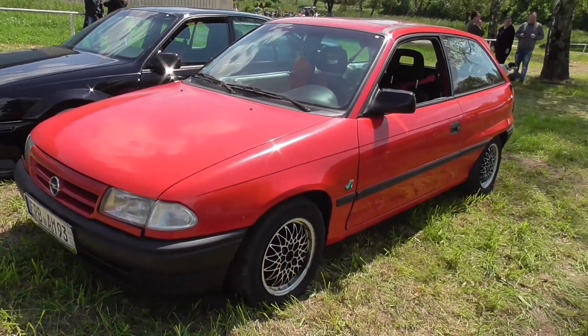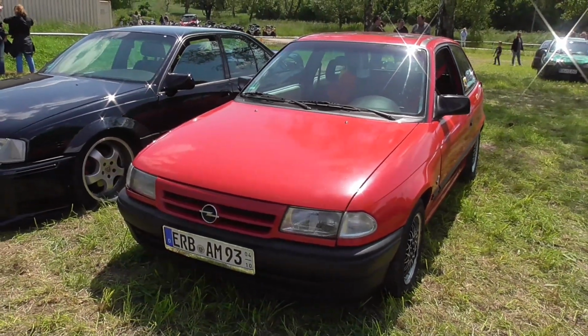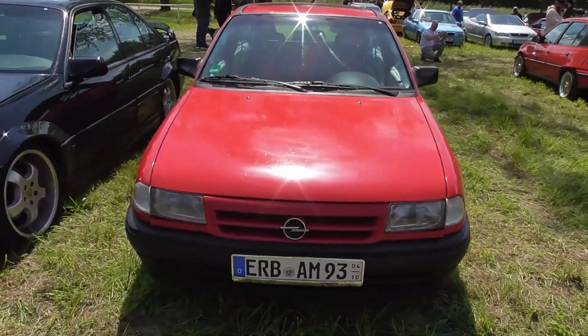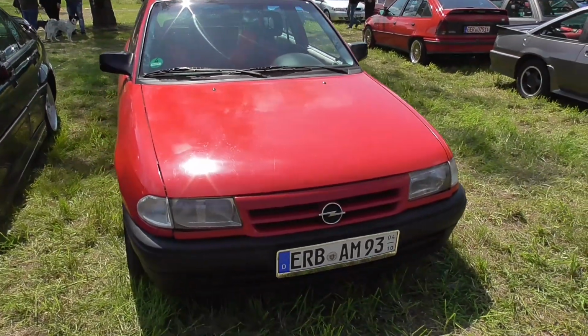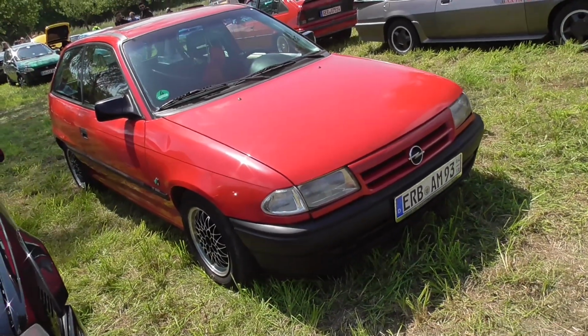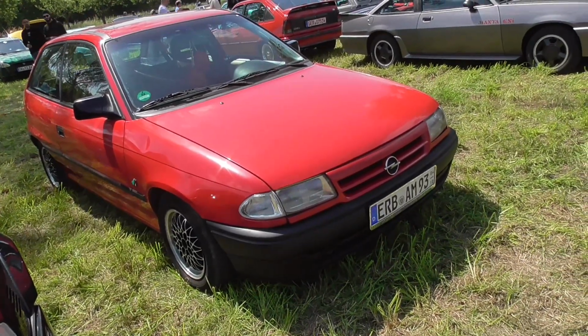This was the pre-facelift according to the... No, it was not the pre-facelift. I was thinking the... what is it? I'm not sure now if it's the facelift or the pre-facelift. I'm thinking the grill is from the pre-facelift, isn't it?